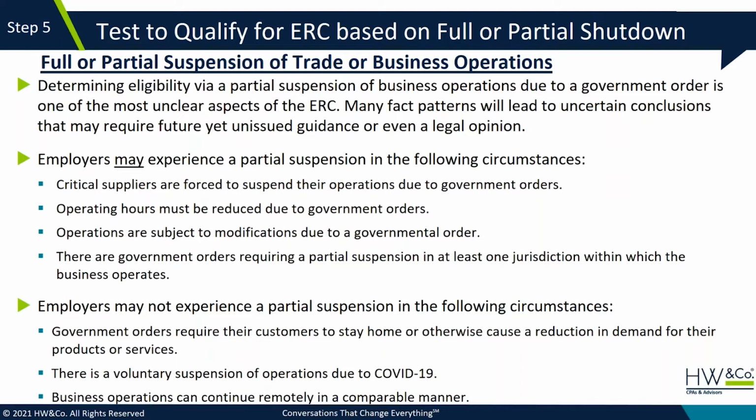So, for employers experiencing a partial shutdown, they laid out four circumstances that you have to address. And you don't have to address all of them. Really, any of them can get you over the line to get the credit. So, if you have critical suppliers that are forced to suspend their operations due to government order, and it's usually always going to be due to government order, to really hang your hat on something, then if your suppliers are shut down, in essence, you're shut down as well, and you'd be qualified for the credit during that period. If your operating hours are reduced due to government order, then that certainly opens the door for you to get the credit.